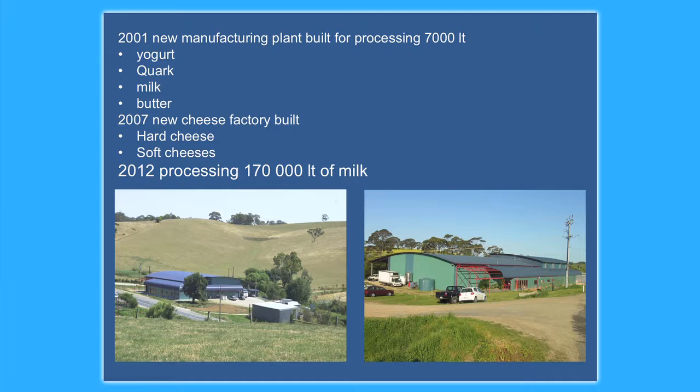Then, and this is going ahead a bit, but just to get the facts right here, in 2007 we built a cheese factory in addition to the yogurt factory, to produce soft and hard cheese. And now in 2012 we are actually using about 170,000 liters of milk for production.